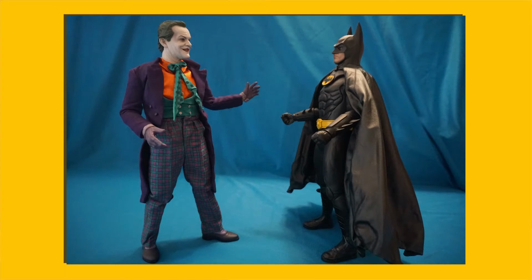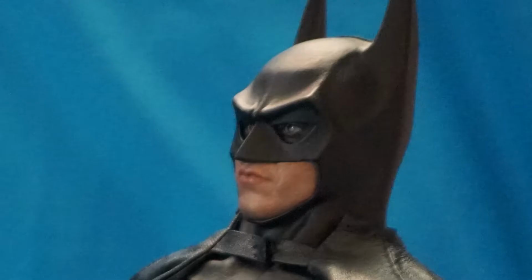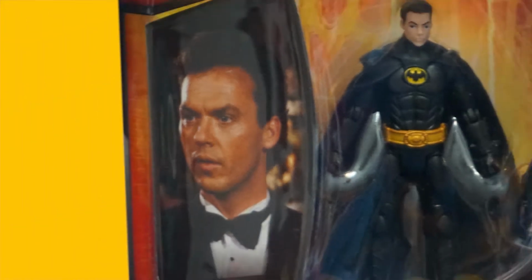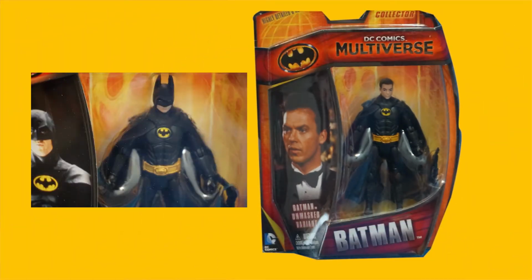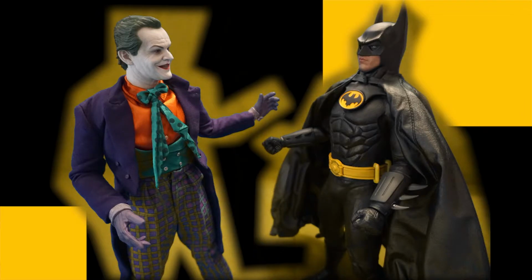He is pretty cool. I mean, he's got the leather cape, the leather outfit. The face is incredible. What I like about the Michael Keaton movie is how the look was different. It is a much darker look in terms of the costumes, in terms of the whole atmosphere of Gotham City. Yeah, totally different from the television series with Adam West.